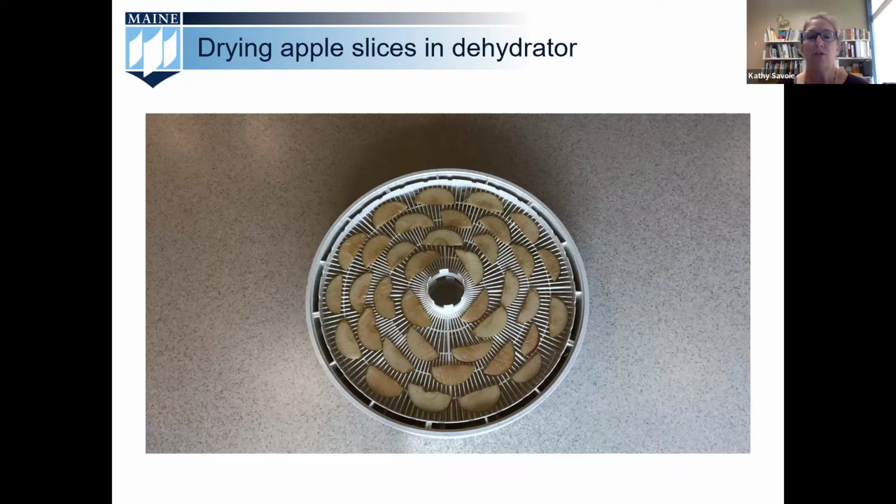Make sure to store your dried apple slices in an airtight container because they will absorb moisture from the air. But stored properly, dehydrated apples will keep for 6 to 12 months.